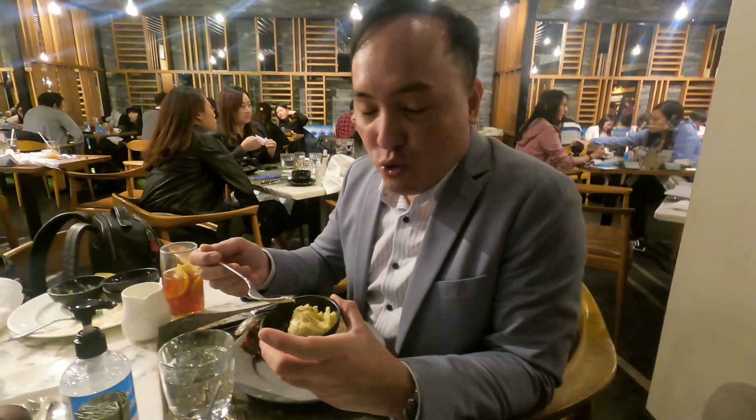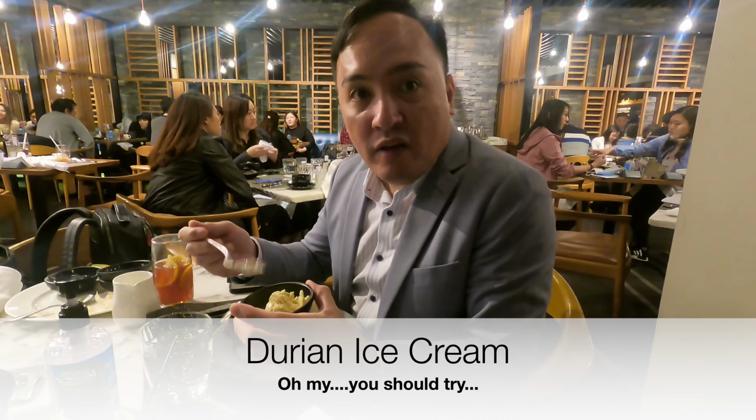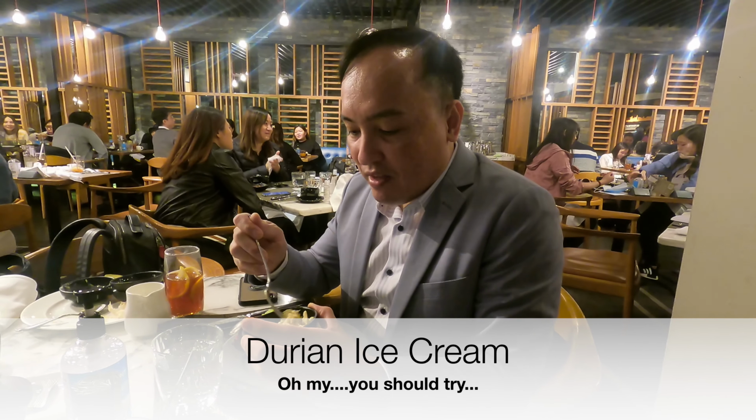So sabi nila, puro durian daw dito. So I've tried this durian ice cream. And it's my first time to have this durian ice cream. It's good. Mali lang ang aking spoon. Spoon talaga gamit kasi ayoko nang tumayo. Masarap siya. Yung mga taga Davao, taga sa atin na kumakain ng durian, hindi po ako mahilig sa durian, but this one nakain ko siya sa ice cream. Masarap siya.